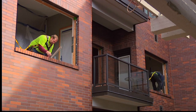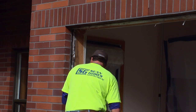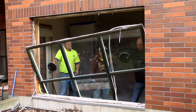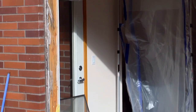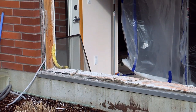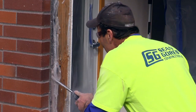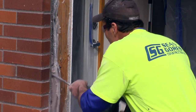Selecting the right window was only the beginning of the process. Mercer worked closely with Gore's to work out the details of removing the old windows and installing the new ones. The first challenge was trying to figure out the sizes that we needed, knowing that we have a rough opening that has changed, it's been altered, it's settling, it's no longer square, level, and plumb. How do we size these windows to where we can hopefully get all of the windows to fit without having to tear the entire building back apart, reframe the openings, and then install the windows?